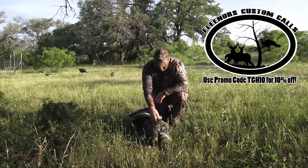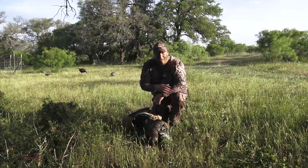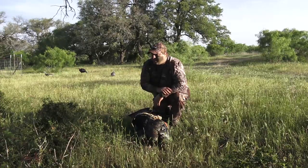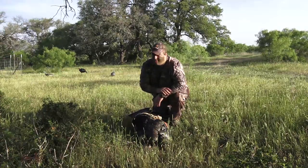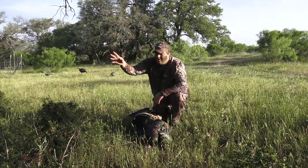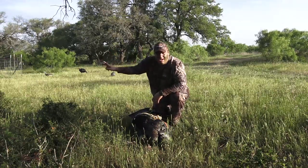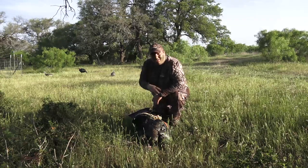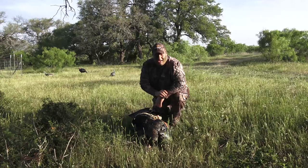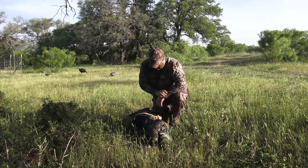This guy was just not wanting to come in, and he finally got close enough to hear the call, and then he just came in right on a string. He actually was from this side over here, and he circled around to the back. He saw the decoy, and he just came running in full speed looking for a fight. What a bird.